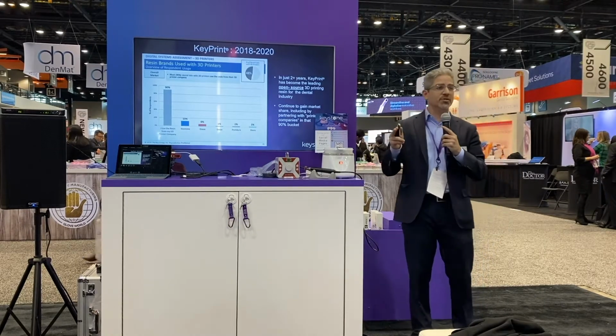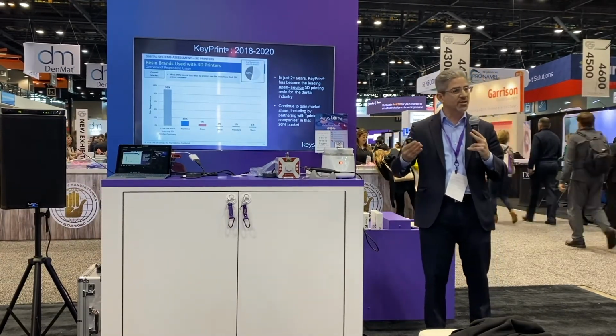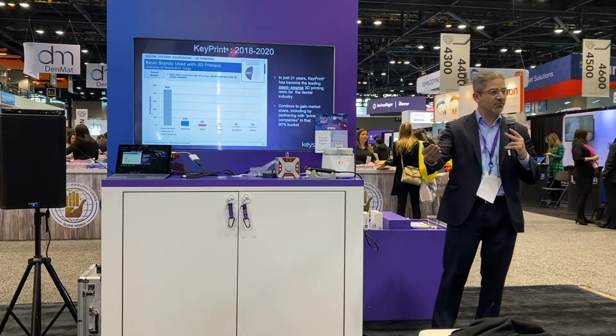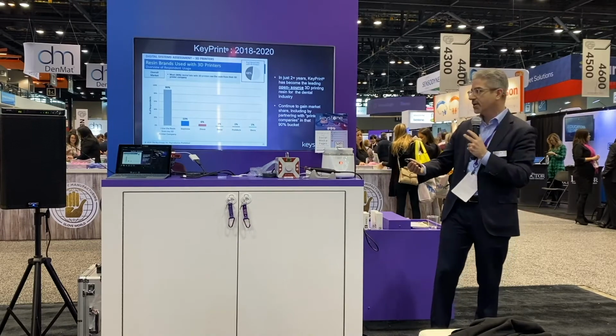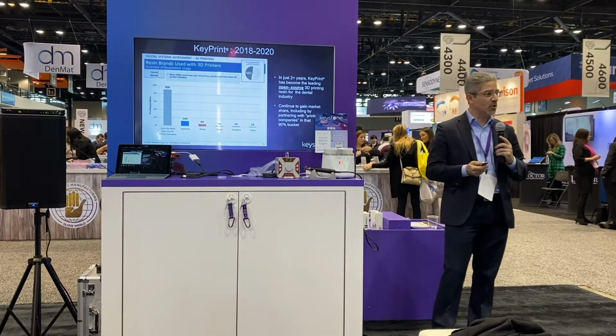But from an open source platform standpoint, which is Keystone's philosophy, to work open source with as many open source printers as possible to give the benefit to the consumer of working with their choice of materials, in just 2 years, Keystone's become the leading open source resin in the marketplace.